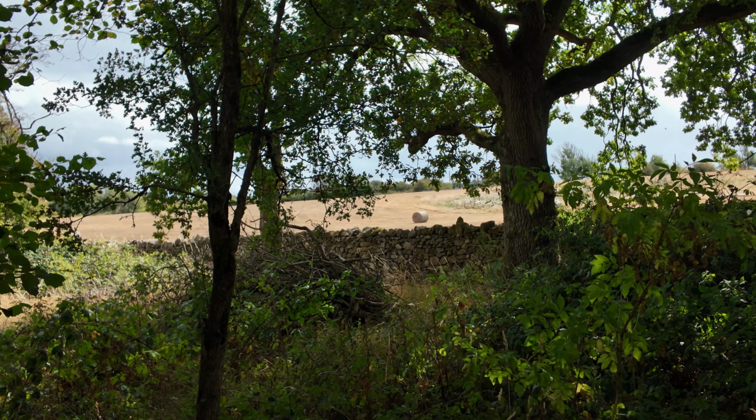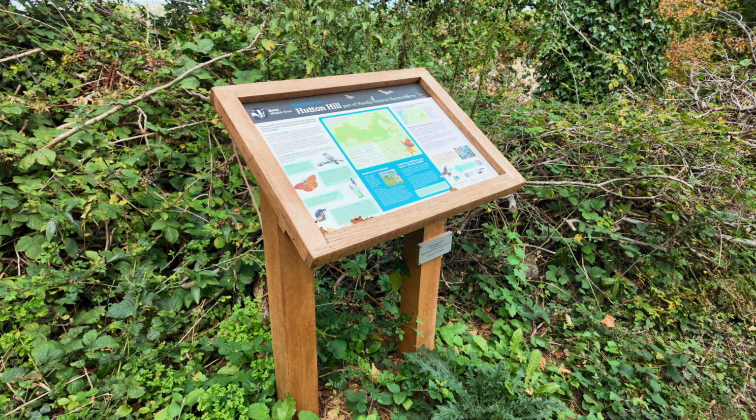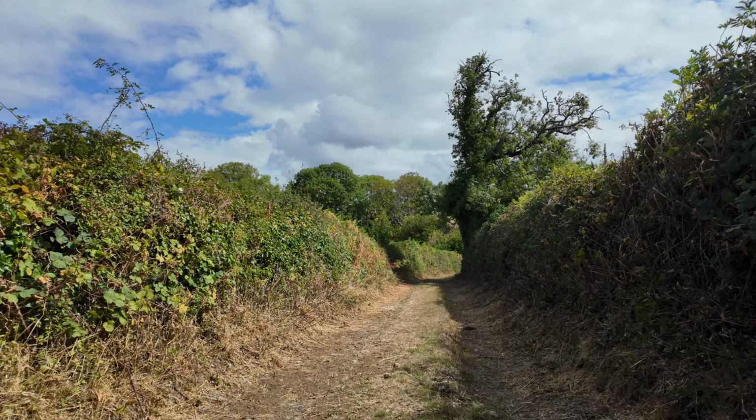Beyond the golf course, the footpath headed into woodland on Hutton Hill, where I neared the end of today's walk. So this track is just about to emerge onto the lane. Oh yeah, I can see the lane ahead of me. So yeah, this is the lane just off where I'm parked. So just got to turn right here, and then I'm parked just on the top of Bleadon Hill up there. So not far at all now.